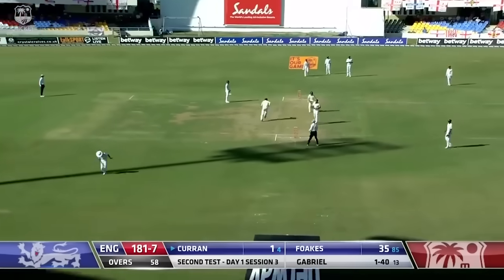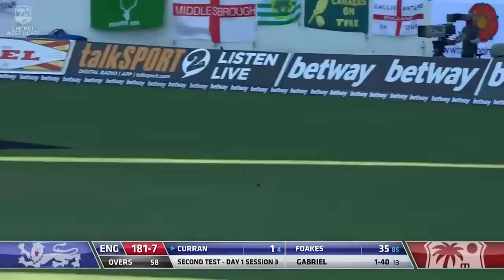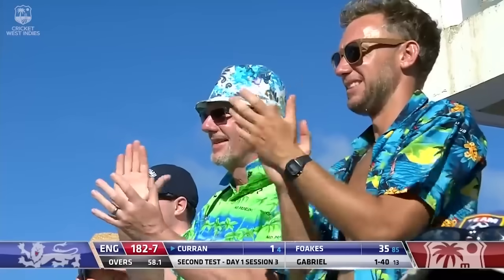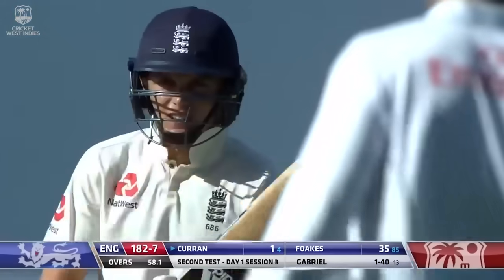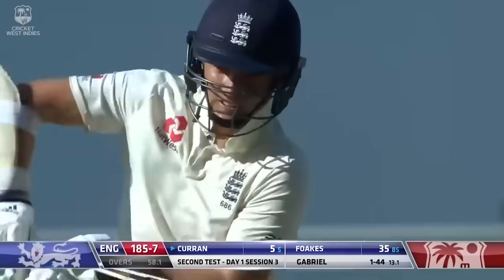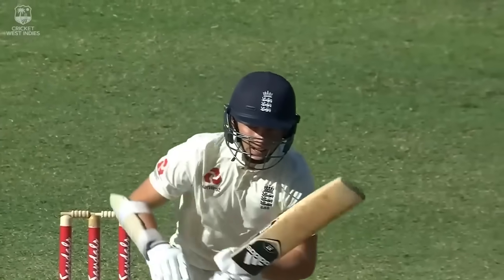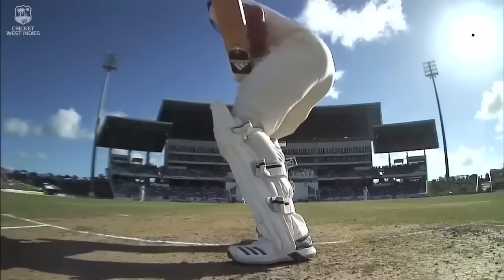This will be a good test for Sam Curran, and one that he passes with distinction on that particular delivery. But he got a bit of a roughing up from Shannon Gabriel in Barbados, who's quick. And these are not easy conditions, even if they've calmed a little bit from what we saw this morning. Still tricky, so a good test this will be for young Sam Curran.